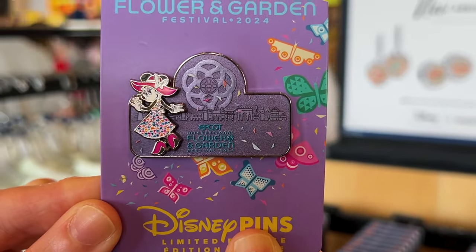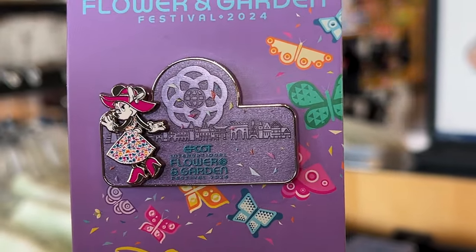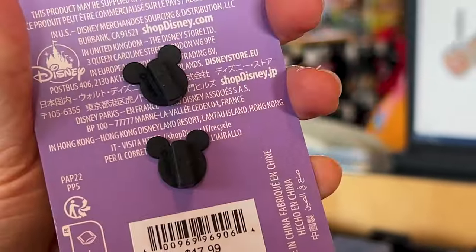Here's a Minnie Mouse pin. Look at her, so cute. We have yet to figure out the merchandise for Minnie Mouse. I'll show you in a second. It has Spaceship Earth. What am I saying? World Showcase in the background, and it is 18.